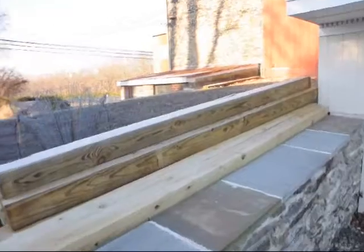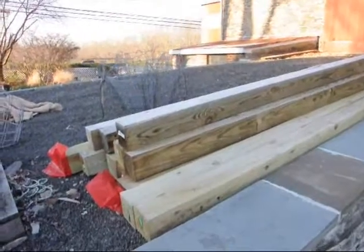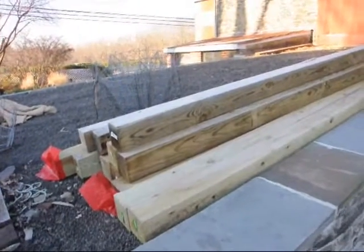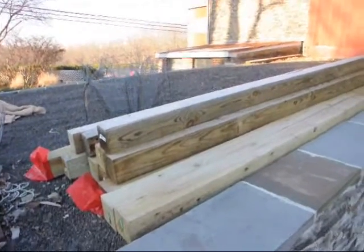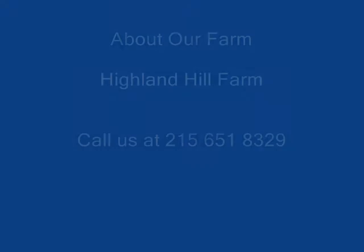215-651-8329. We also allow, for this season, access for deer hunting. You bring me one 6x6x12-foot post and you go deer hunting for a day. If you happen to be so lucky as to get a deer, which has happened numerous occasions for people, you get two free days. If you get two deer, you get a whole bunch more free days. You get the rest of the season for free. So give us a call at 215-651-8329.